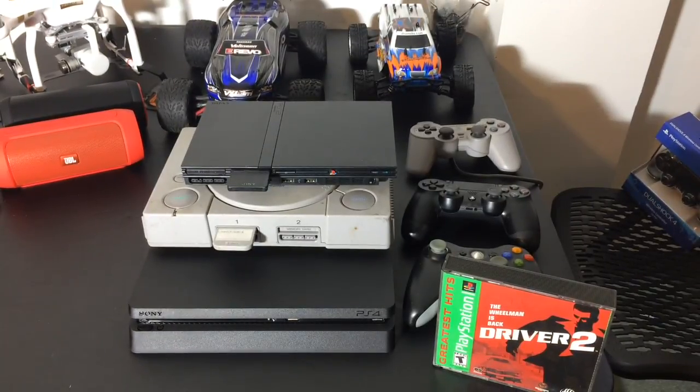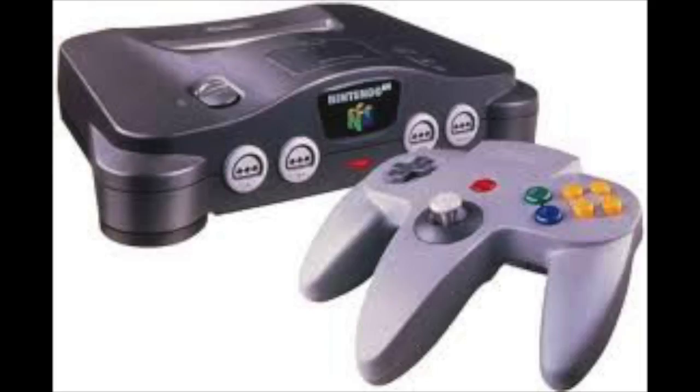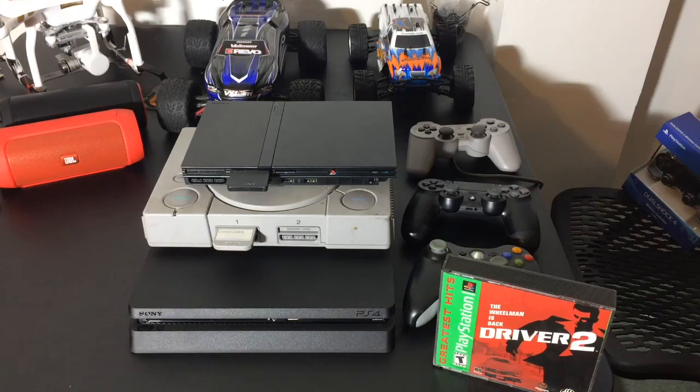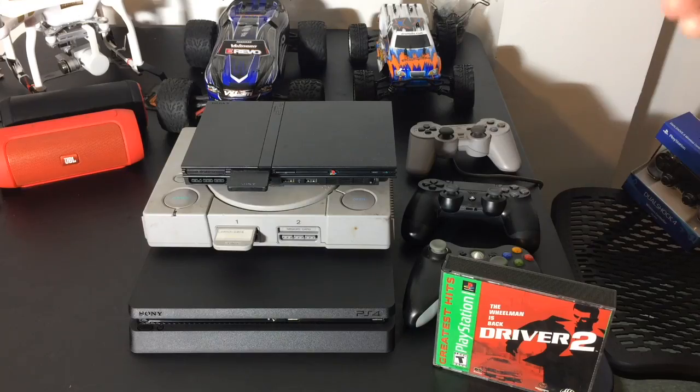As I remember when I was a kid, I used to have the PS1 and my friend had a Nintendo 64. The 64 was great. I'm actually in the process of trying to pick one up right now. Hopefully I'll get an okay deal on that on eBay. But those systems didn't do so well, mainly for the reason that they used a cartridge. Now, of course, if you're a kid, a cartridge is very easy to handle. You basically can't break it.